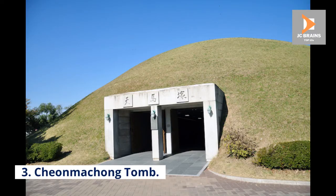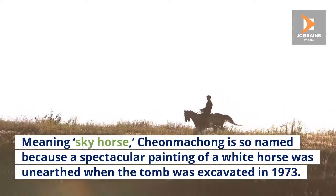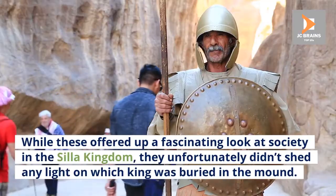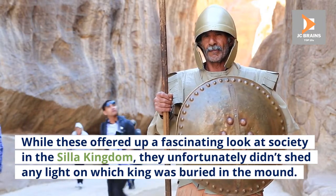3. Cheon Machong Tomb. Meaning Sky Horse, Cheon Machong is so named because a spectacular painting of a white horse was unearthed when the tomb was excavated in 1973. While these offered up a fascinating look at society in the Silla kingdom, they unfortunately didn't shed any light on which king was buried in the mound.